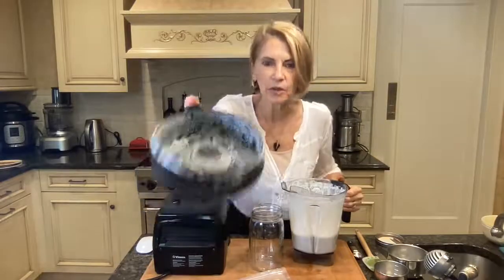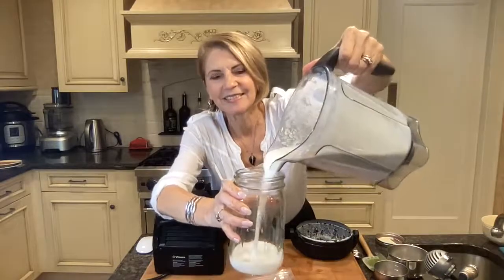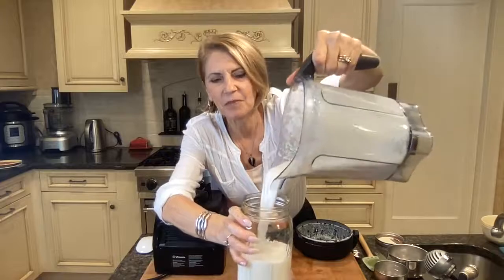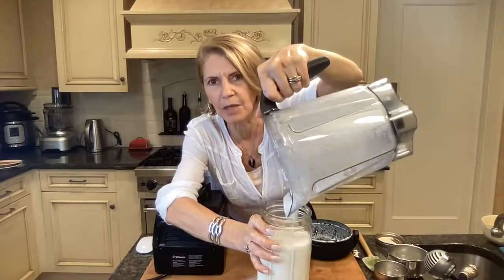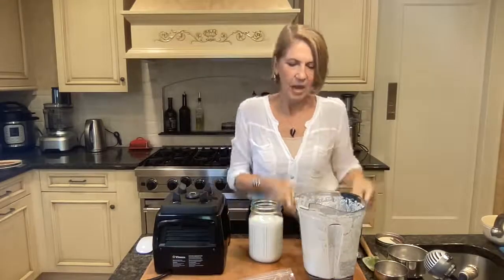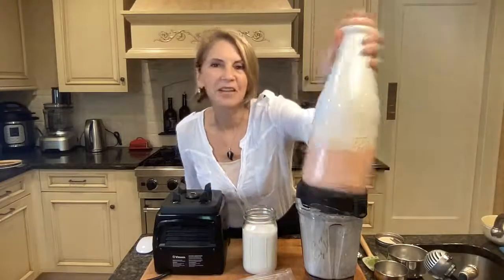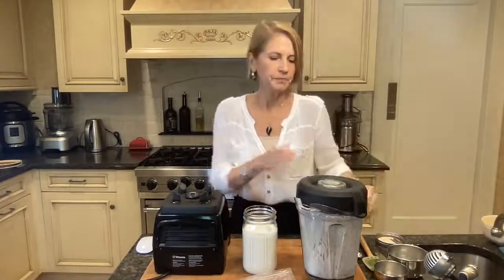You can see how thick and creamy it is. Let me just pour it out for you so you can see. There you have it. It's like a nice, rich, creamy milk. And then you can store it in a mason jar just like this. Or I have actually purchased at a flea market a nice milk bottle that works really well. It doesn't keep as long as a commercially bought milk because it doesn't have those additives, those preservatives in it. So best to cap it up and put it right in the fridge.